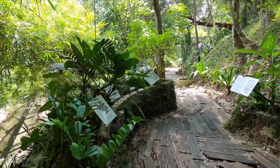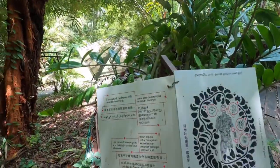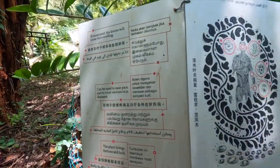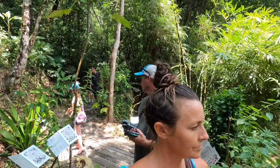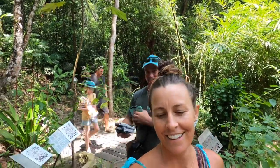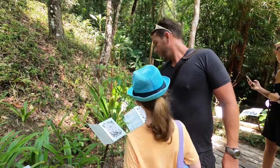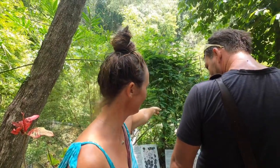Oh no, this is a poisonous place, I think. Do not eat food here. So it said, if consumed, the leaves will cause face swelling. Can be used to ease pain and treat various skin diseases. Can kill if consumed. It was used in the Caribbean sugar plantations to torture unruly slaves. Oh man, the torture plant. So a lot of these things are saying that you die if you eat them, but then it also is telling you that you can get treated by things. It is useful for poisoning arrowheads.